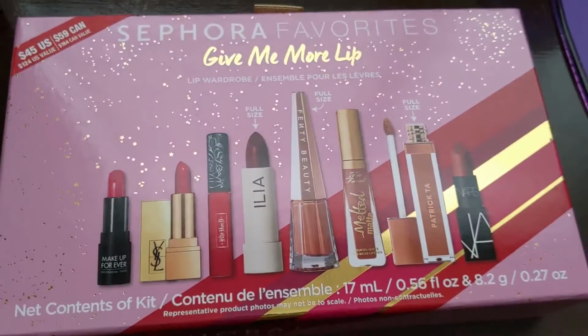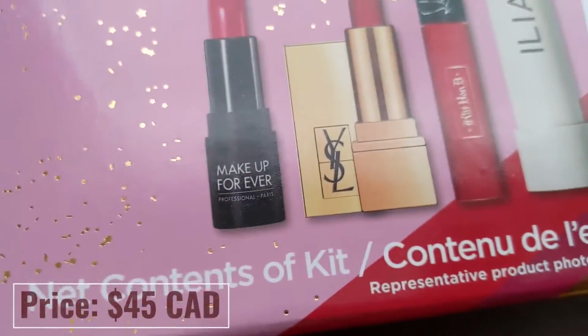So, the first two items that I got were the Sephora Favorites kits, and I especially love them, and if they're discounted, they're an even better price because I feel like you do get a bang for your buck. The first one I got was the Sephora Give Me More Lip Kit.